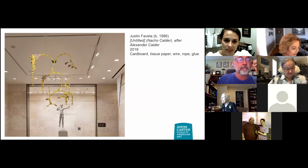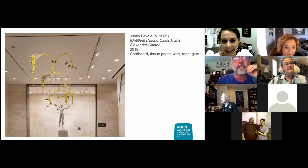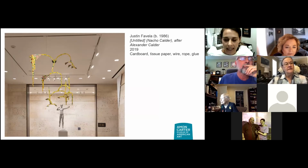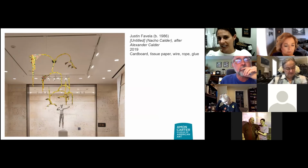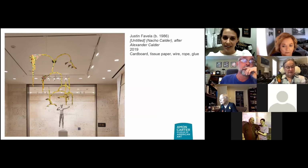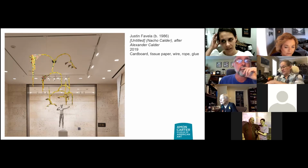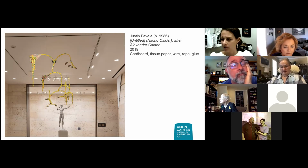So this is what we affectionately call the Nacho Cauldron, inspired by our Alexander Calder. His name's Justin Favela. He's an artist based out of Las Vegas, Nevada. And he is Mexican, Guatemalan, American. He's really inspired by his heritage, using arts that are practiced in Mexican culture, like making piñatas, to then create sculpture or murals. We have one of his murals. He created 3 artworks while he was here, but this is the one that's hanging from the ceiling, and it goes down in, I think, 3 weeks.